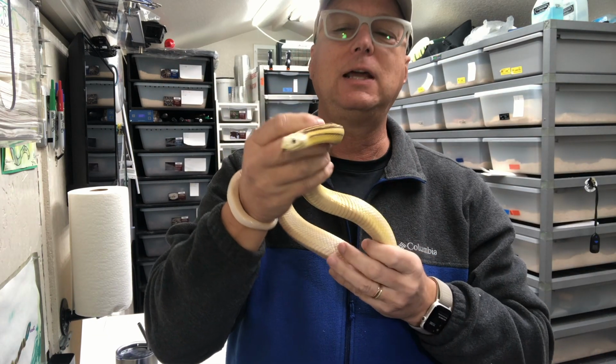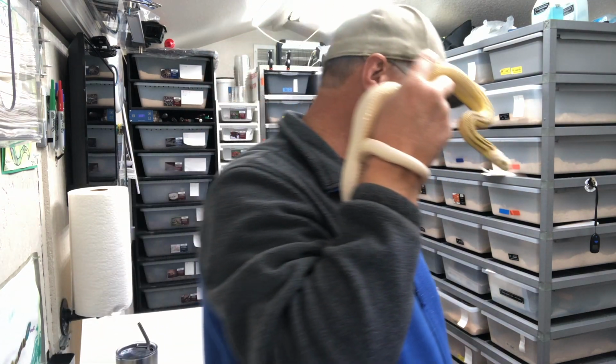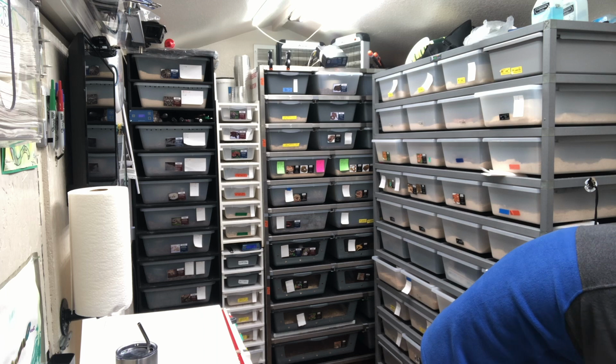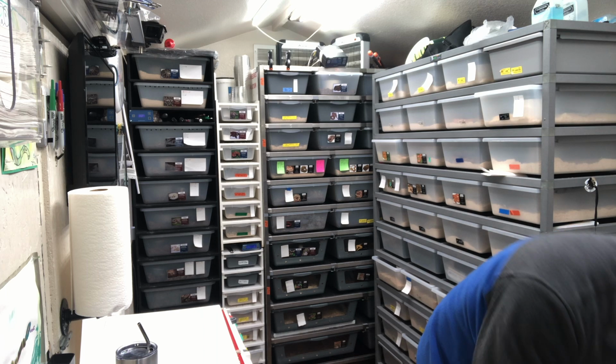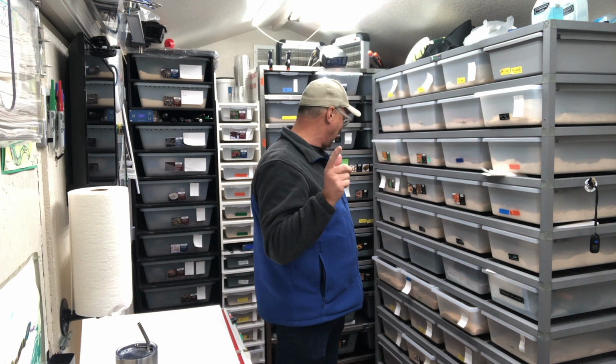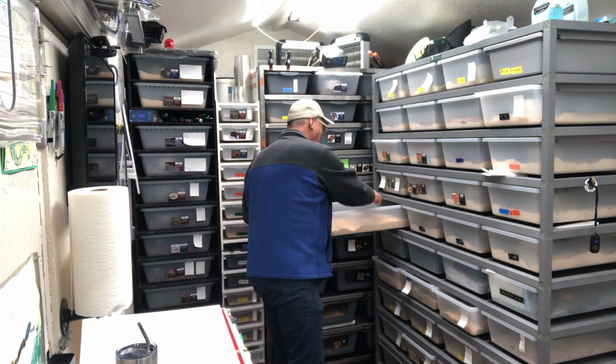He is breeding this year, so excited to see what all we produce with him. And then I'll share with you some of my holdbacks from I think 2 years ago. So those are all my adults, and so I've got a few holdbacks from 2 years ago.